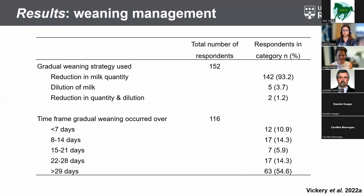So the most common period was over 29 days, so over a month of stepping down that milk supply, which is quite an important consideration when we think about the development of kids' rumens and how able they are to cope with the lack of milk. But what we really identified with the survey is that a key concern for us in terms of welfare, health, and productivity was this abrupt weaning from ad libitum milk systems.